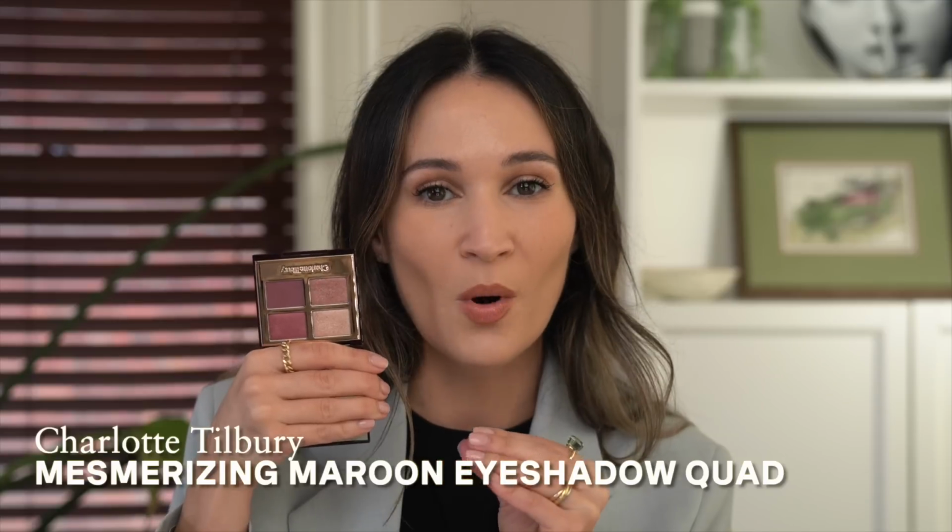This is such a beautiful quad. The only downside with this particular quad is that, for me personally, and the way that I like to do my makeup, I can't do my makeup just with this quad. I need a lighter matte crease color. So I think together they complement each other really beautifully.